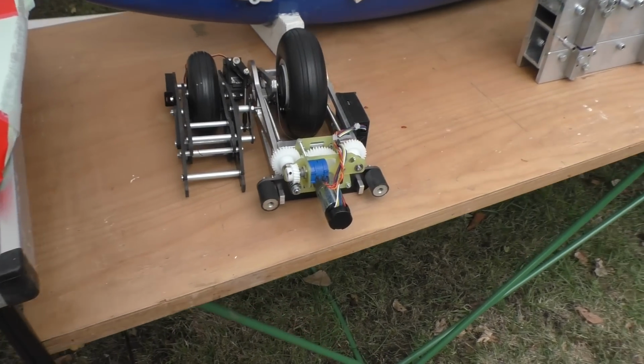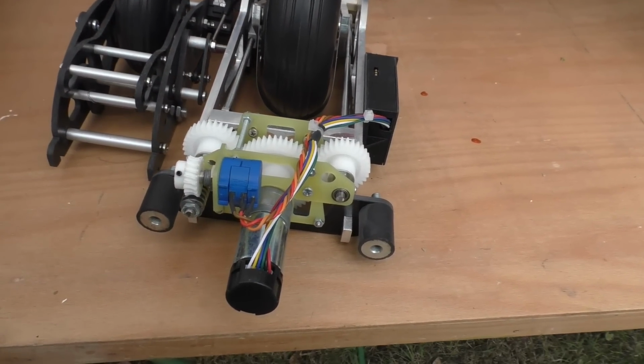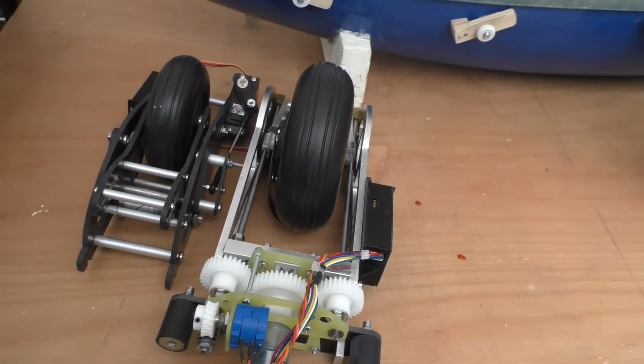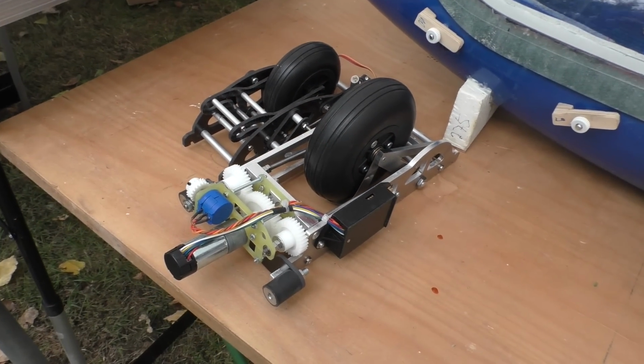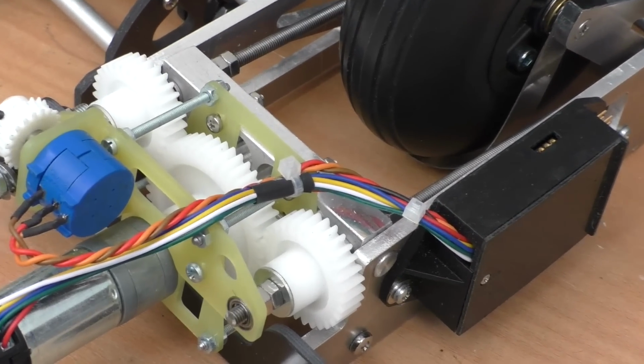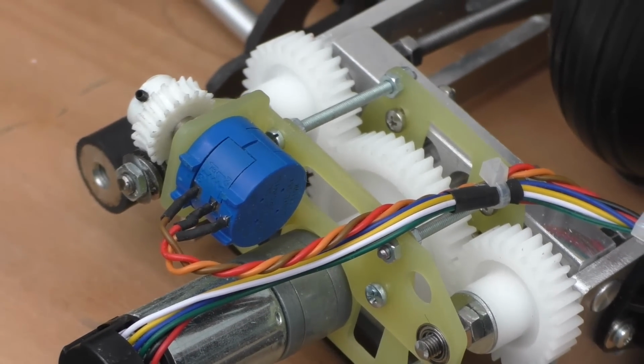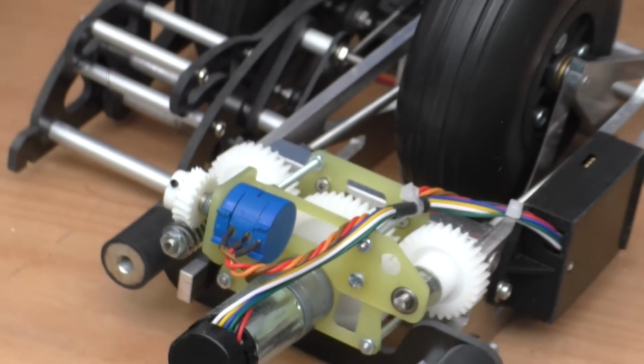Here we got two retractable landing gears for gliders, and the right one is very special. It got a dual spindle drive which is driven by a geared motor. And it works quite similar to a servo because there is also a potentiometer which allows to know the actual position.